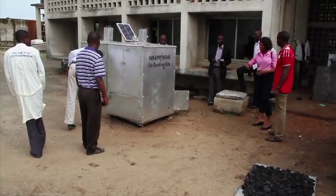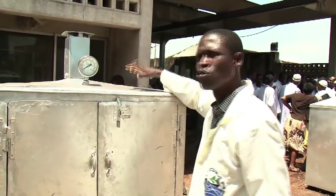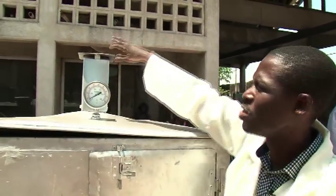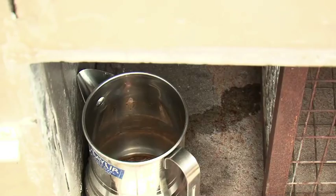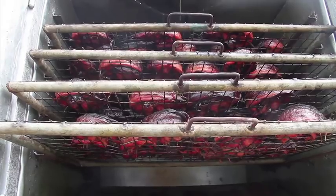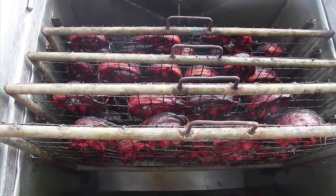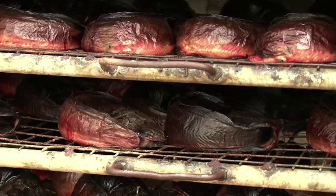Thanks to the hood and the chimney atop, the kiln offers a number of advantages. These built-in parts enable rapid evacuation of moisture emanating from the oven during the smoking process. According to the engineer, the mechanism also enables faster and more efficient drying.